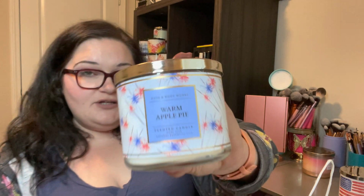So these are the candles that I picked up. Warm Apple Pie. This was an online exclusive, so I had to get it online, and it's baked Granny Smith apple, melted brown sugar, flaky homemade crust with natural essential oils. I really think the packaging is cute and very festive for 4th of July. I find it to be very true to scent. It definitely does smell like a Granny's homemade pie.